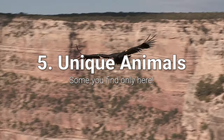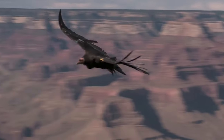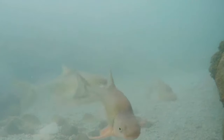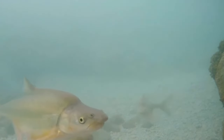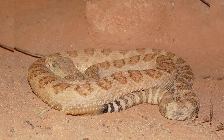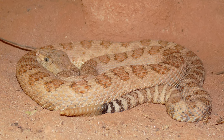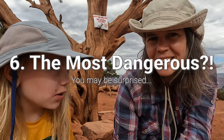All those different ecosystems help make the Grand Canyon high in biodiversity, but some animals you can only find in this area, and some have unique adaptations just for living here. Endangered fish like the humpback chub, the endemic Kaibab squirrel, or the Grand Canyon rattlesnake, which is pink, to blend in with its surroundings. Okay, so there are pink rattlesnakes here. Pretty cool, unless you don't like pink. Anyway, they're not the most dangerous animal.